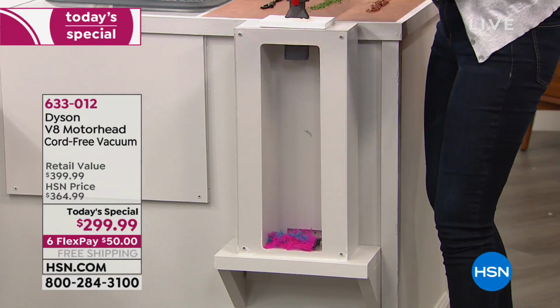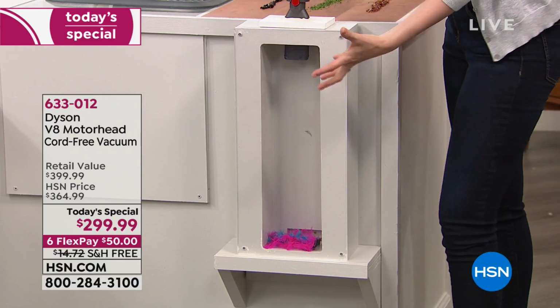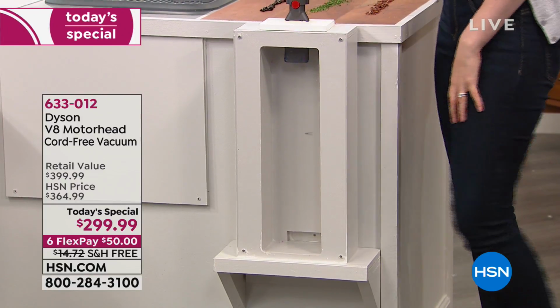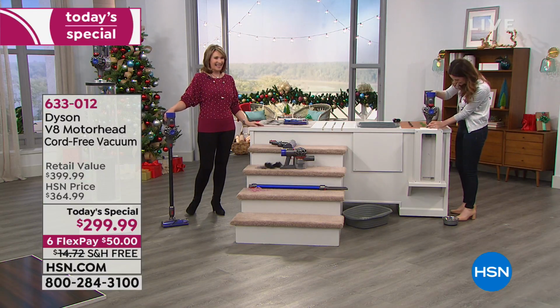This is an extreme crevice tool, and the feathers represent the dirt and debris. I just press it, and up it goes. Wow. Easy. Look at that. Easy peasy, lemon squeezy. That's it. I love it.